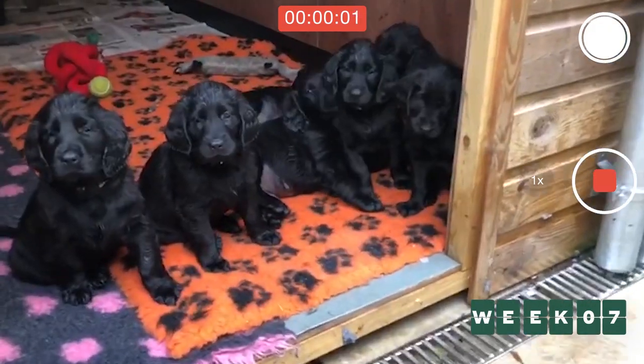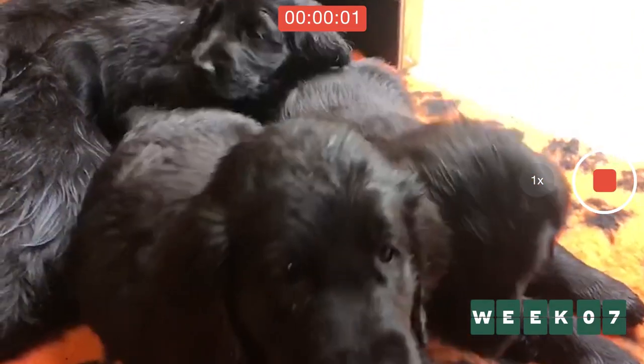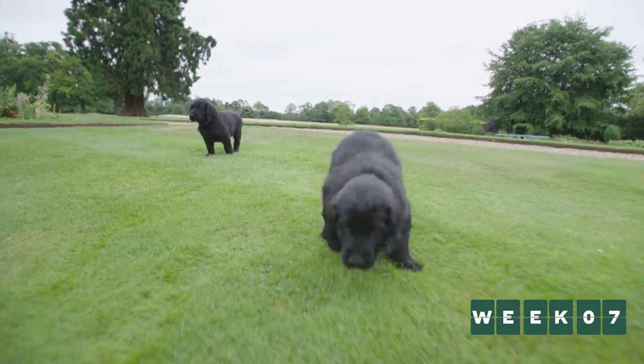So week 7 I can see quite a difference between all of the pups, and I'm starting to look which one will be the girl that I keep out of the 5 girls I've got, and also the 6 boys. There's a couple going to show homes, so I'm trying to spot the one that says look at me.